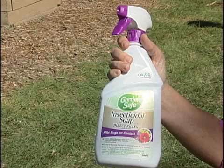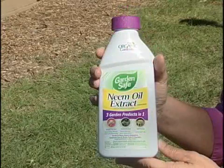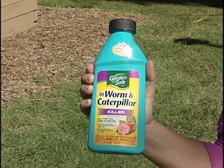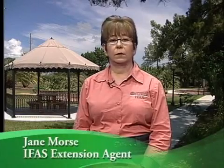Before starting any kind of pest control program, always positively identify the insect. If a pesticide is necessary, use the least toxic ones first, such as an insecticidal soap, horticultural oil, or BT. They are very good at killing insects, but they don't persist in the environment like other, more toxic chemicals.